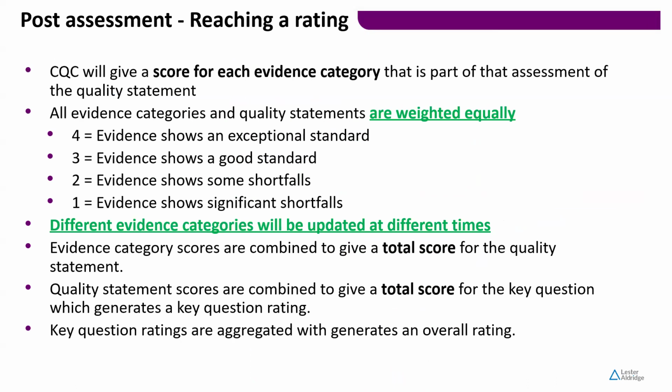So CQC, as I said, will give a score for each of those evidence categories. And it is important to say that each of those evidence categories, quality statements, are weighted equally. So if they are inspecting against a quality statement, that quality statement will be weighted in exactly the same way as the next quality statement down. And different evidence categories will be updated at different times. So we know, for example, that CQC were coming in, they were rating certain quality statements, and then they were saying, oh, we will be back to do more.